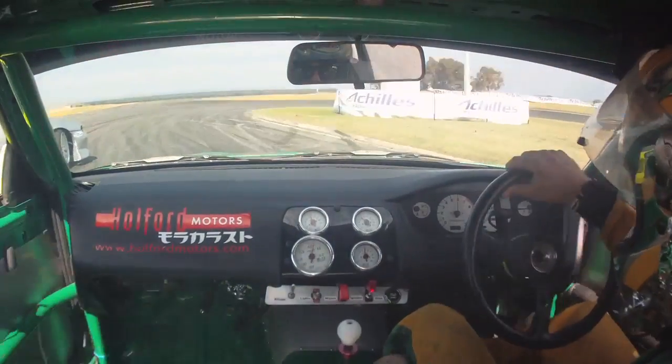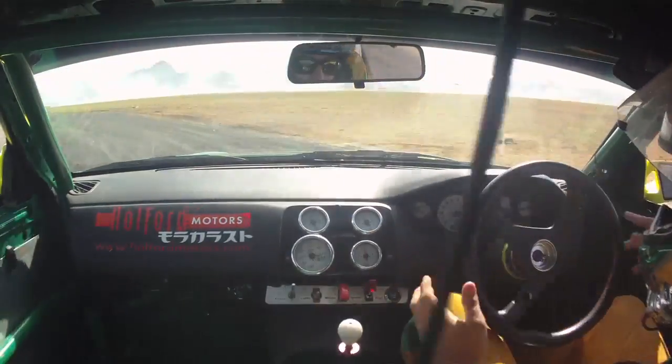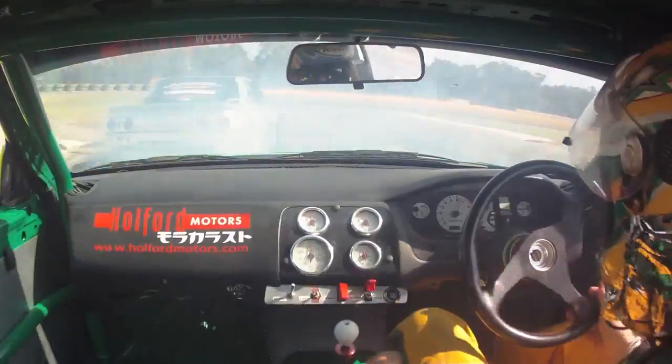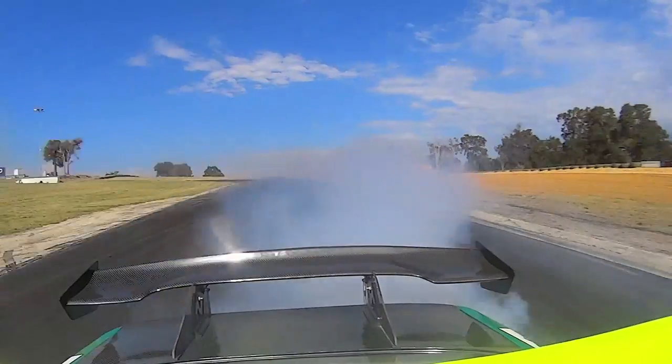Exactly what the judges want to see, right up on the door of Mitch Bunny, through the Achilles radial hairpin there, and you can see he's just modulating the steering, the accelerator, the brake to stay right on the door of that Hybrid Customs R32. And Luke Fink will take the win and go through to the finals.